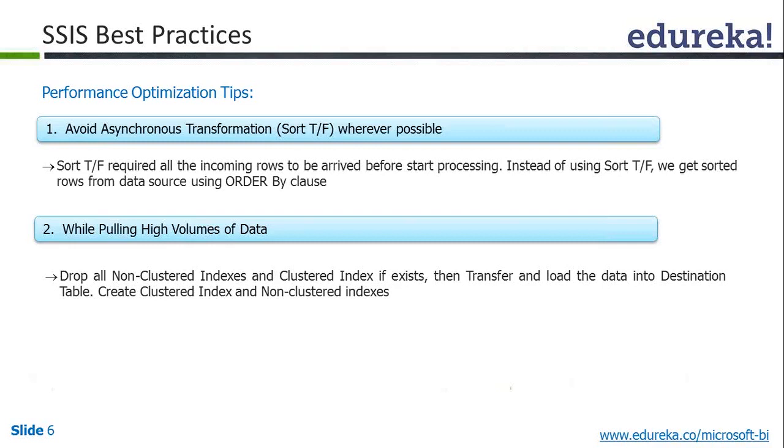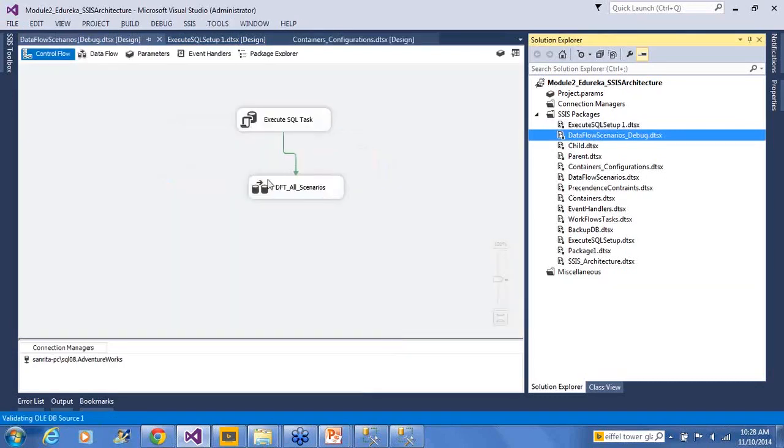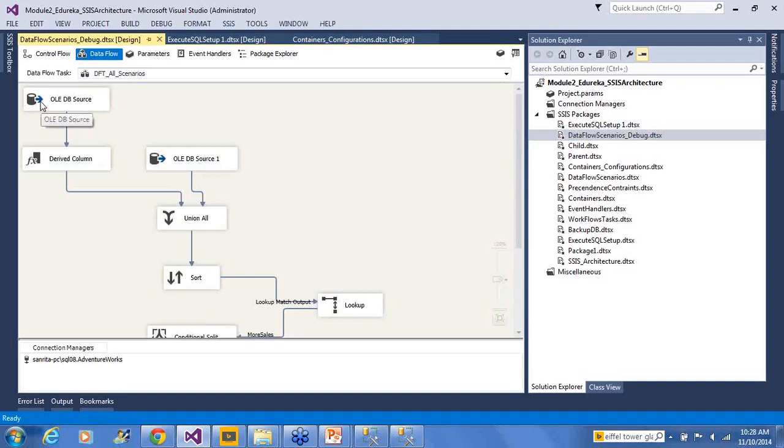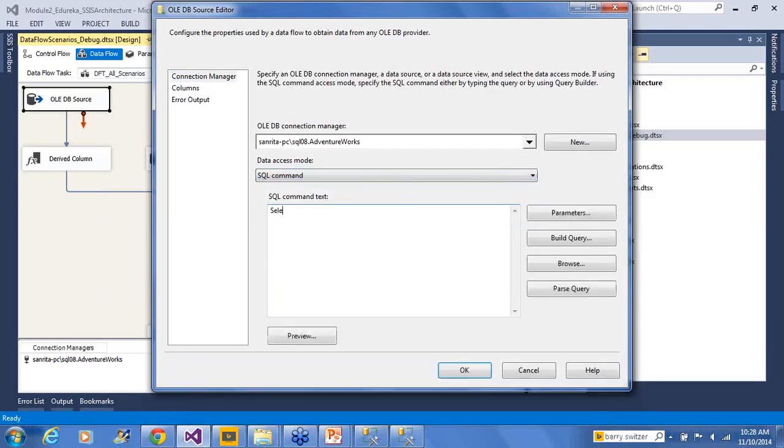The other important thing to improve the performance of an SSIS package is to avoid select star. Usually what we do is, in the source, we directly select the table. For example, I open a package, I have an OLEDB source, and usually I will directly select a table or view, selecting the whole table. But say in a scenario your table has 150 columns, but you actually need only 30 columns out of it. There is no need to select everything. This is something like a select star, or you can write a SQL command using select star. You have to avoid these kinds of things.